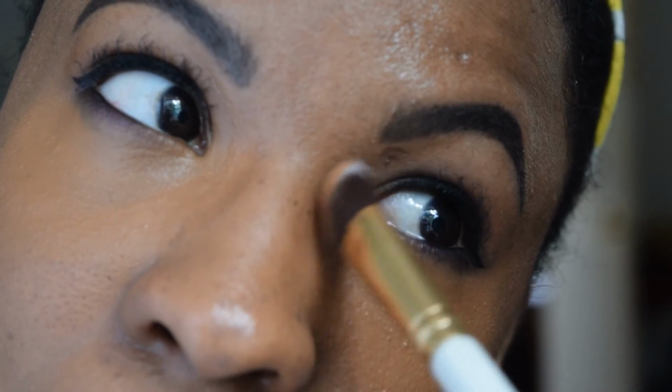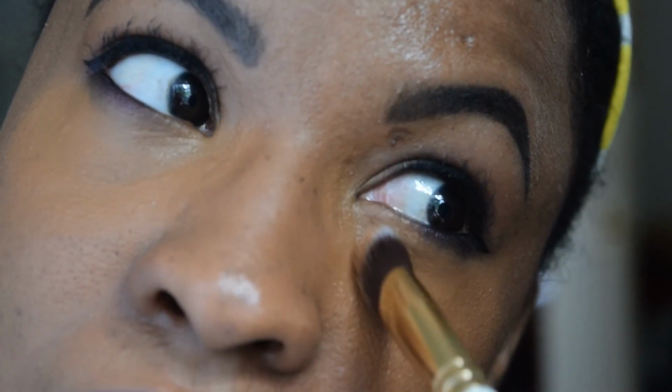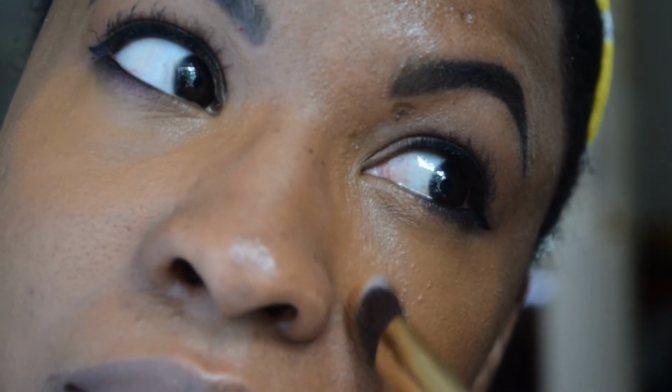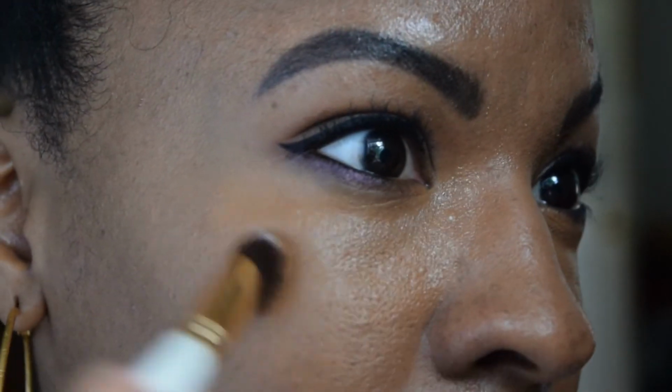It goes on just so smooth, and a little goes a long way. It almost puts you in the mindset of the Tarte Shape Tape as far as the pigmentation and the high coverage. You don't need a lot. I do not go in with the YouTube extreme triangles. Not anymore. Not with this. And to be completely honest, on a regular day, I don't do that anyways.